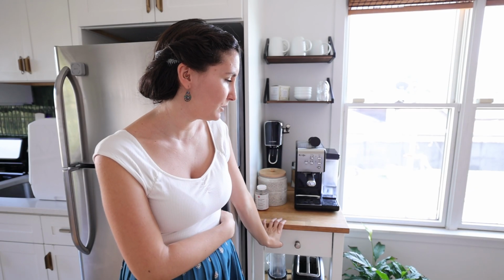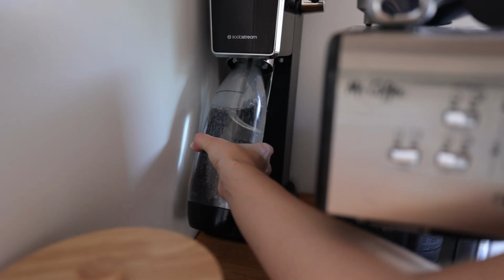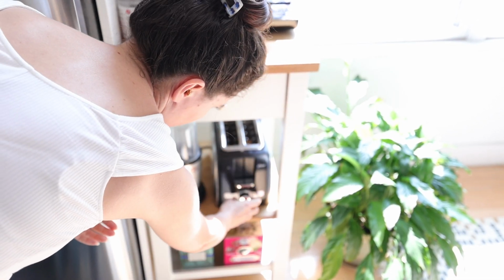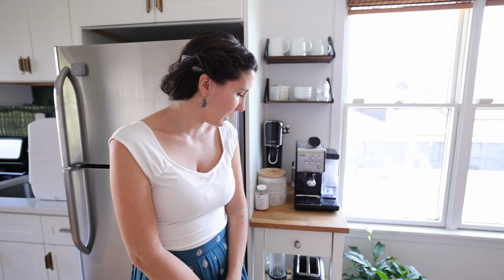Finally, my coffee bar. Very pleased with the result and kind of proud of the new layout. I do recommend you watch the living room makeover if you're interested in how I put this together. Behind the coffee machine, I've got my soda stream. I think I refill my bottles maybe once a day, so it's nice to have it here. And under the coffee machine, I've got my toaster and my NutriBullet for smoothies. These I use a few times a week, depending.